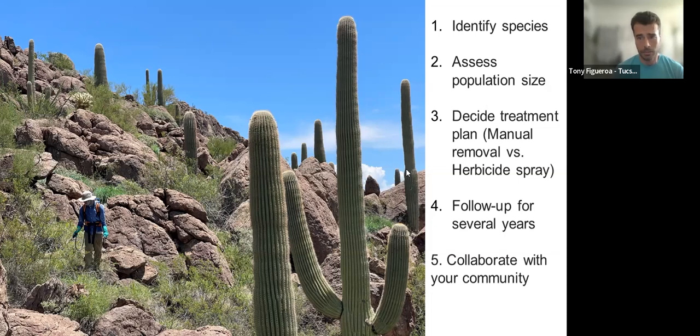So making that decision is usually based on how you feel about herbicide versus manual removal, and then ultimately it's cost. It's a very expensive activity, regardless of whether it's manual or herbicide spraying. But if you are managing a 1 acre property or several acres, you have to start somewhere. If you have an infestation occurring on your property, ignoring it is only going to allow it to get bigger and become more expensive. None of these treatments are silver bullets.